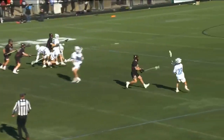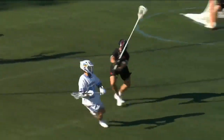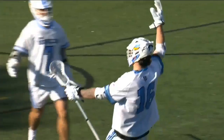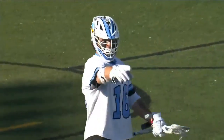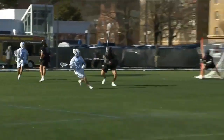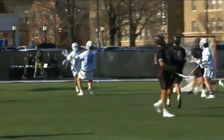This is a weird goal because something happens off to the right of our screen where Cole Peters, the St. Joe's defender, loses his man, and you'll see the tail end. That's the aftermath. That's the crime scene right there.